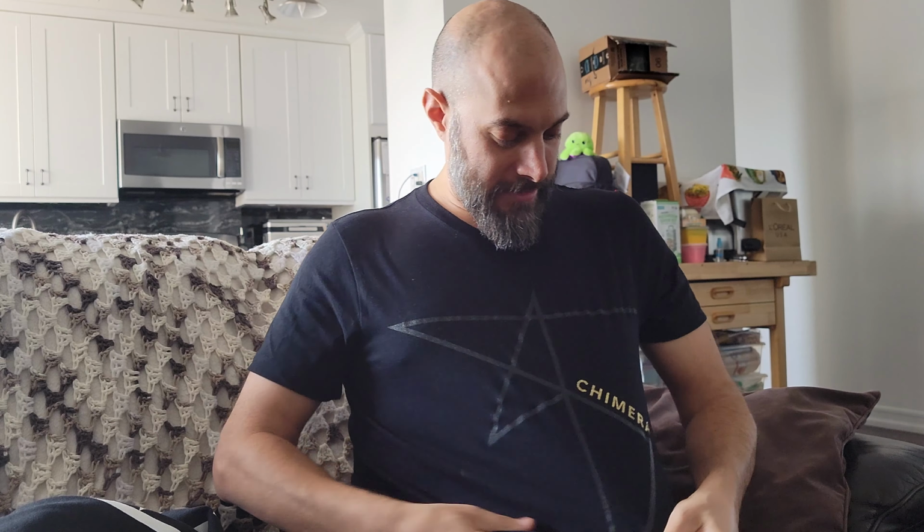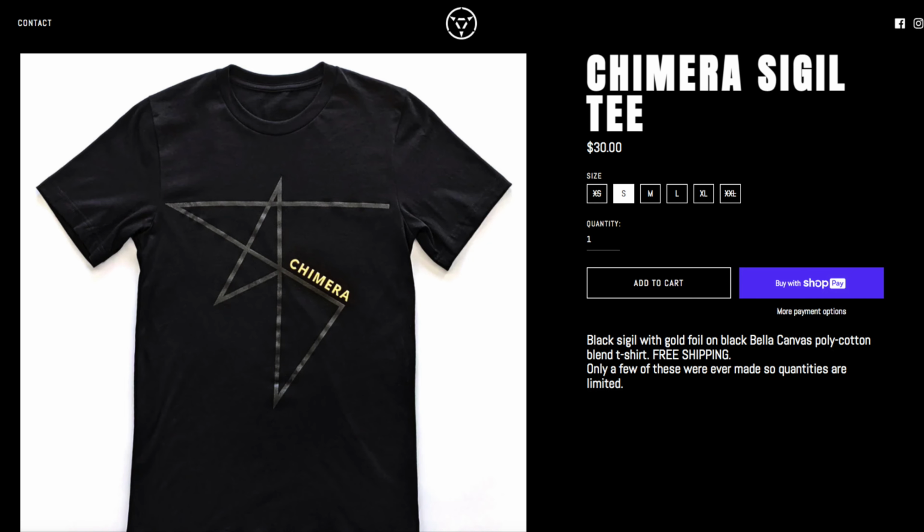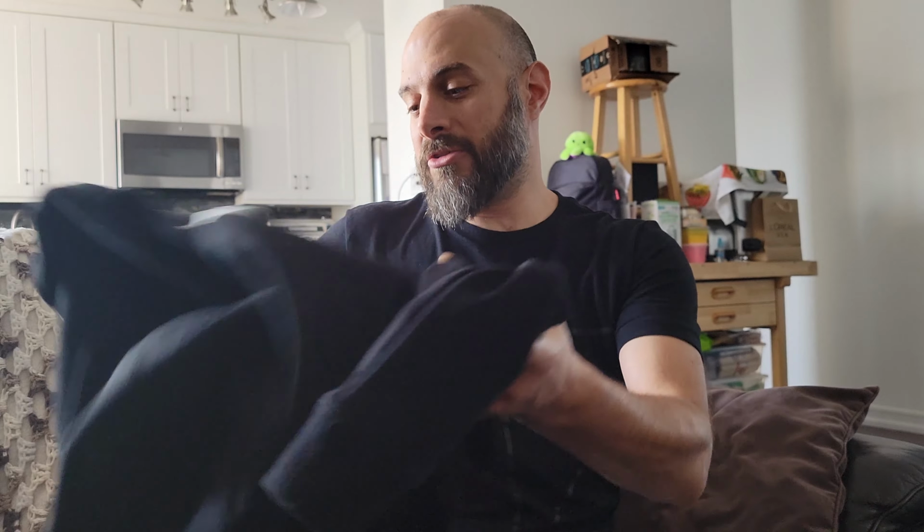Another update is merch. You can see I'm wearing the Chimera Sigil t-shirt, which I won in a contest that they had for naming their handlebars. I came up with Horns because Chimeras have horns and I like metal. But I think they are calling them White Liners as well. We'll talk more about that later, what that name means and why it's pretty cool.